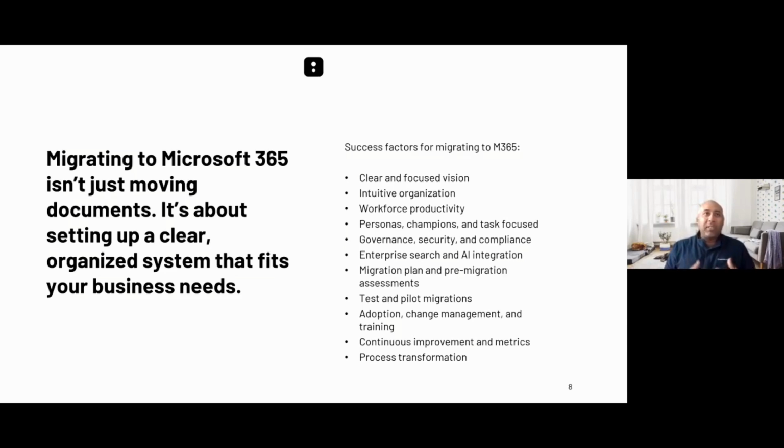We've also done migrations that aren't document and metadata related. For example, digital modernization migrations to Microsoft 365 for project management, task management, your email, your Exchange, your calendars, enterprise social to Viva as well. And lastly, not just from SharePoint as the source. We at Creospark have migrated from Dropbox, Box, Lotus Notes, FileNet, OpenText, tenant to tenant, Microsoft 365, file shares, and a lot more.